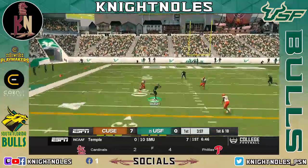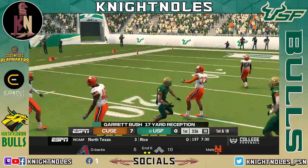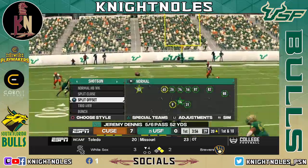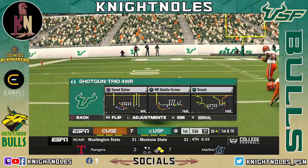He's under pressure. He's taken down at the 20-yard line. And for Bush, his receiving numbers keep getting more and more gaudy. Over the course of an entire year, you're going to take some shots when you catch as many passes as he does. But he's always been able to bounce back for more yards.